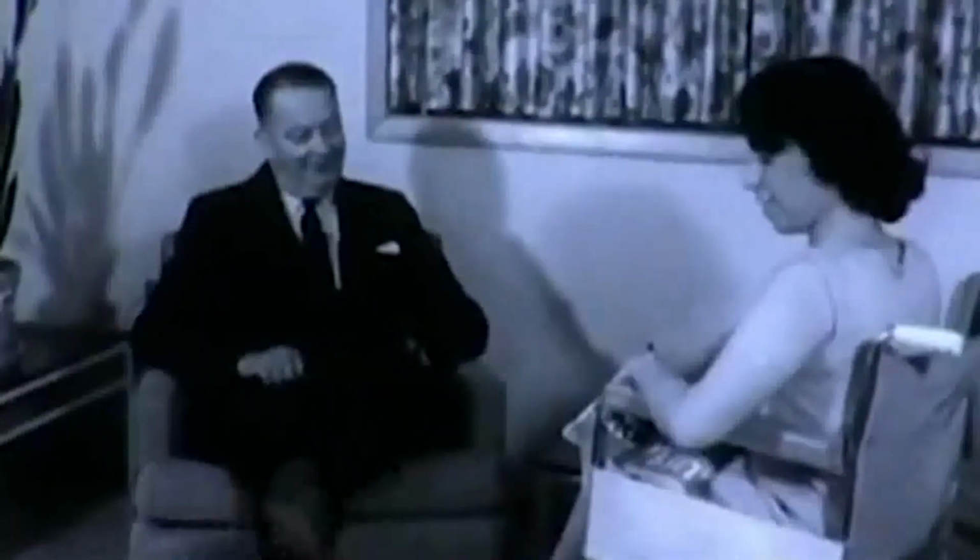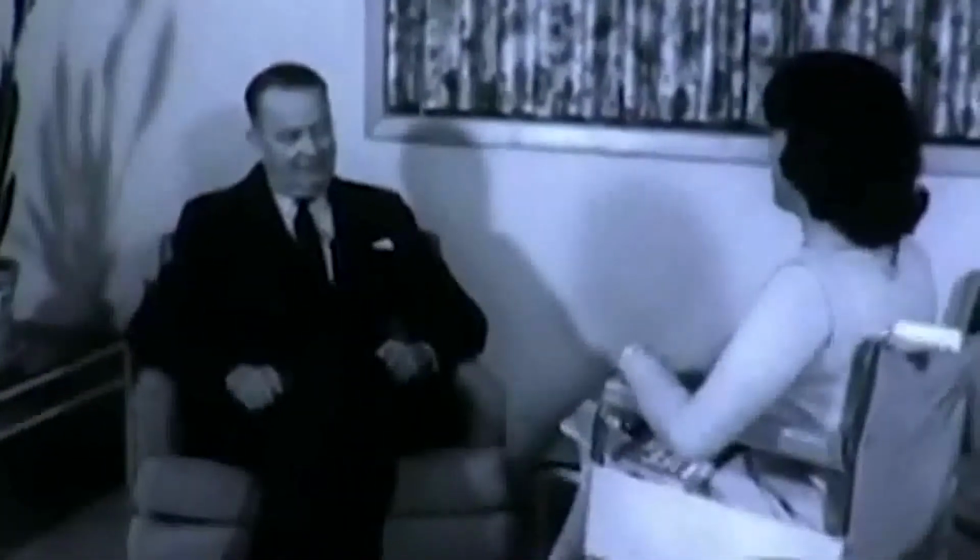The home is a project of New York University's Institute of Physical Medicine and Rehabilitation under the direction of Dr. Howard A. Rusk. Dr. Rusk says proper planning of homes reduces housework by 50%. And odds are that you could benefit from the same kind of thoughtful planning in your home.